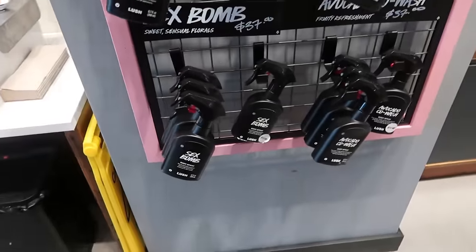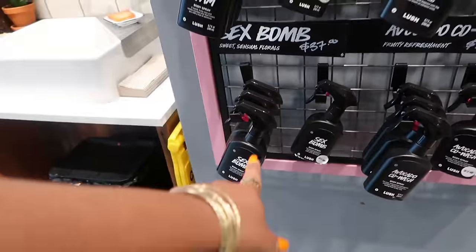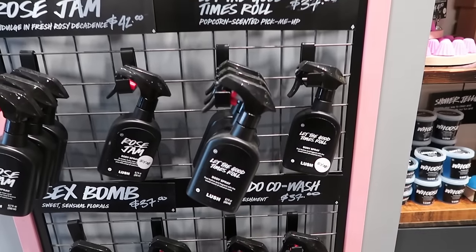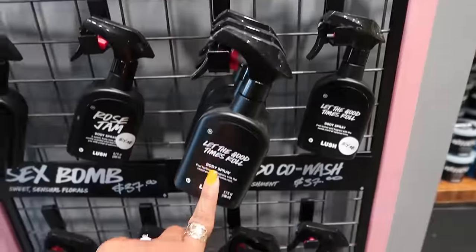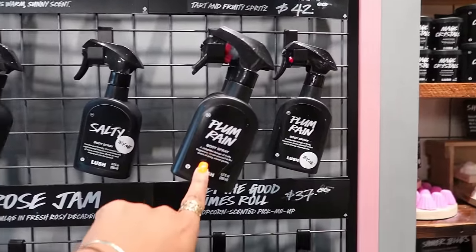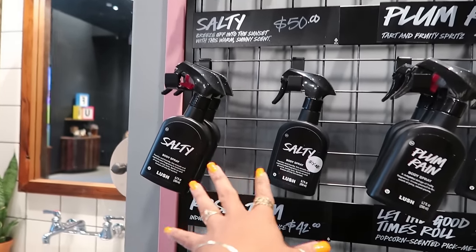And here's their sprays. Avocado co-wash, you got Sex Bomb, that's florals. It says sensual rose jam. Let the good times roll. Popcorn scented for $37. I'm gonna smell that. Plum Rain, tartan fruity spritz, salty, warm sunny scent, that's $50.